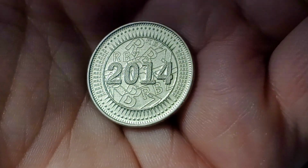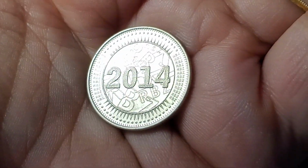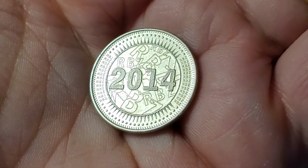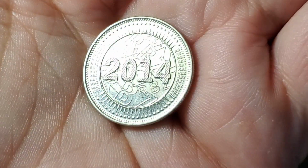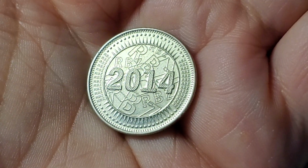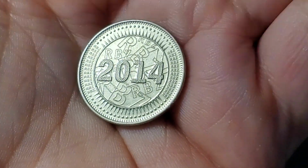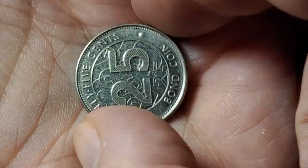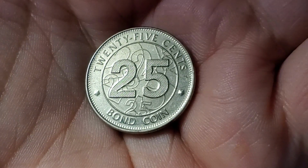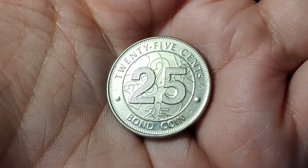When I said this lot had a lot of tokens, I just assumed this one was a token. It's a very token-like looking coin. All you can see on here is the number 2014 in the middle and the letters RBZ just all over the place. You have it in small letters around the edge on the left and the right, and the outline of those letters in the background just like they were all just thrown in there. We flip this one over, and here we have 25, the background of a lot of 25s just written all over the place, and it says 25 cents in bond coin.